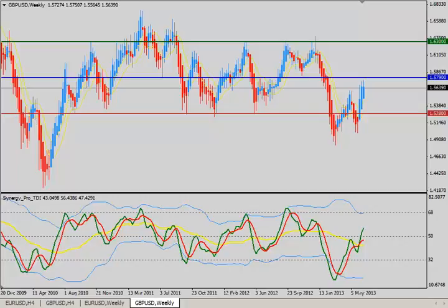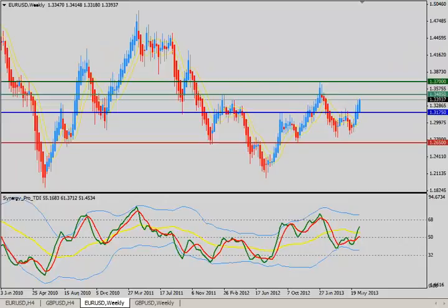So right now, given the hidden divergence seen in both the euro dollar and the pound dollar, and given the tone coming out of the FOMC tomorrow, if they continue with their quantitative easing, we can see then a possibility of risk on, see the pound push up higher, possibly up to the 157.90 area, and possibly see the euro dollar push on up there, currently getting up to around that 134.85 level, possibly 135.